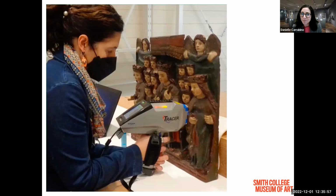Yes, and I'll try. I'm not a physicist, so it's not going to be technical. X-ray fluorescence spectroscopy, or XRF spectroscopy, and we tend to shorthand the whole thing as XRF, is a technique that we like a lot in conservation because it's non-destructive.